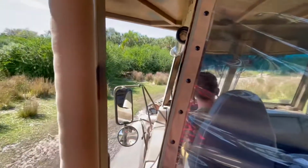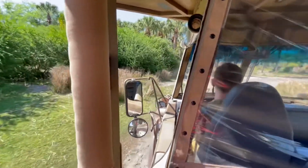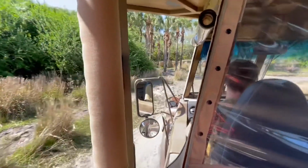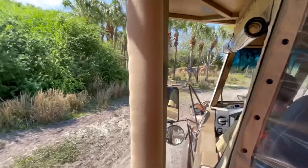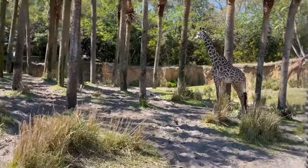So coming up ahead of us to our left-hand side, a tower of Maasai giraffes. Now, where many animals are referred to as packs, herds, floats, or crashes, giraffes are referred to as a tower.